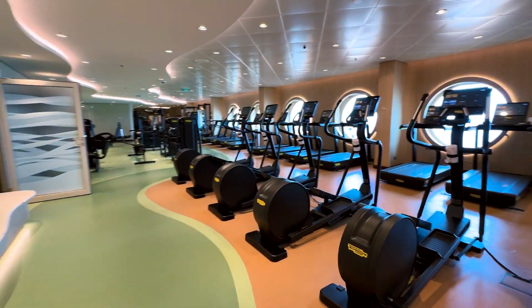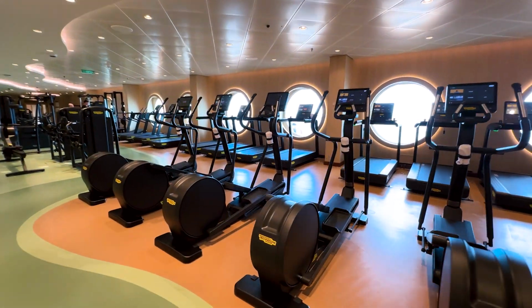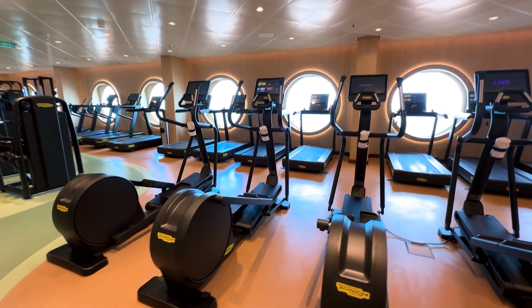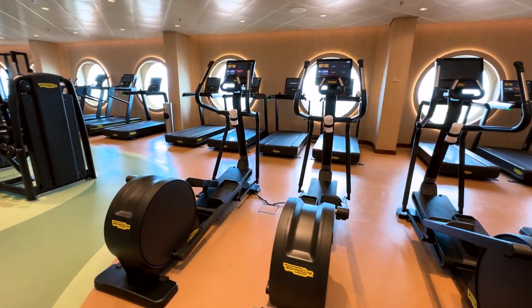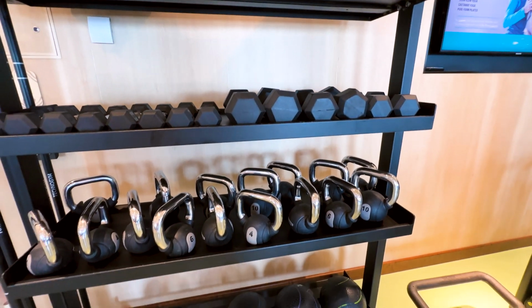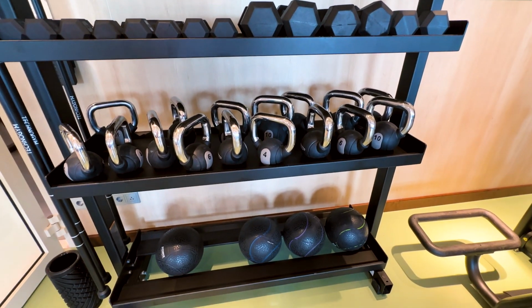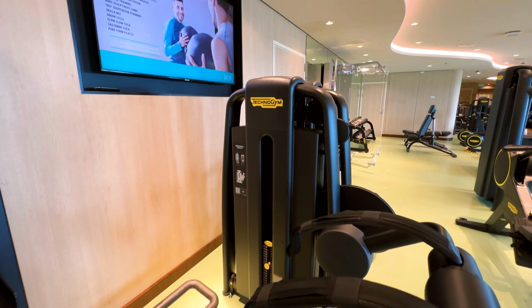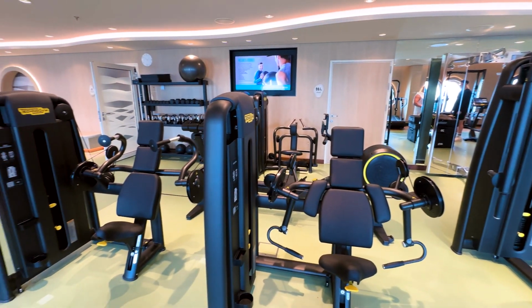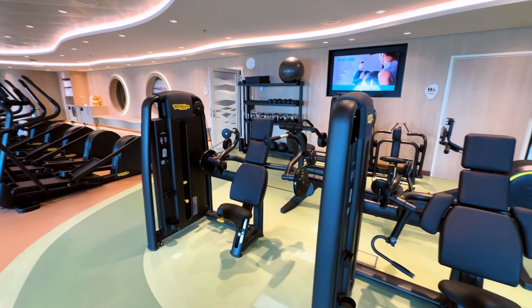A lot of machines here that you can use with great views out to the open water, which is really cool to always see. And they did have an area of some free weights as well. Not a lot, but it is handy, at least to get your workout in while you're on the cruise. And the machines, they have that as well. If you're more of a machine person, tons of machines to work all areas of the body.